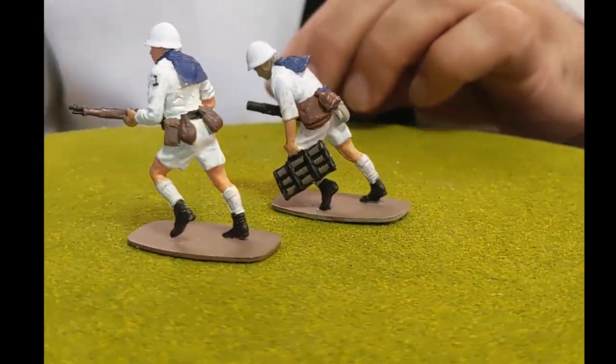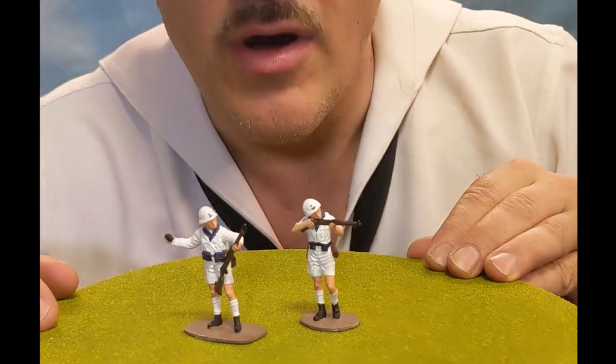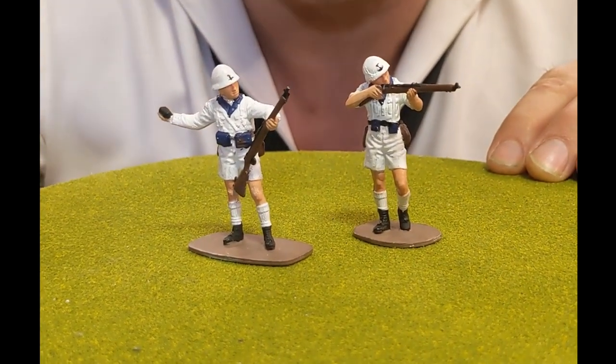And I made them very naval, because Navy is cool. Poses 5 and 6, both with the Arisaka rifles, Japanese rifles, and this figure's throwing a grenade.